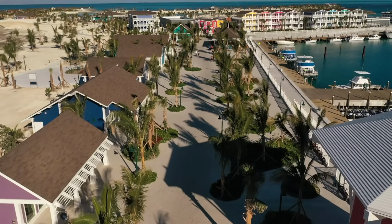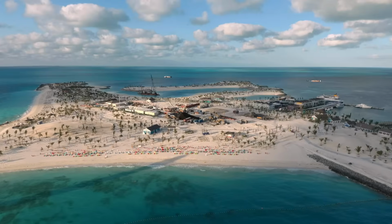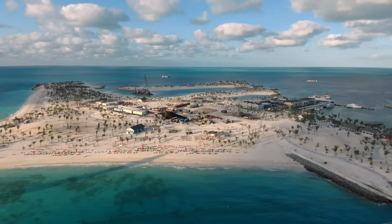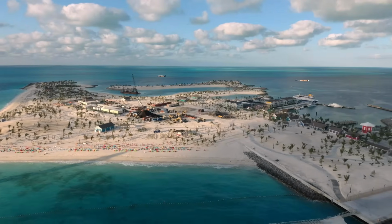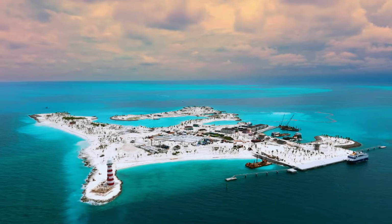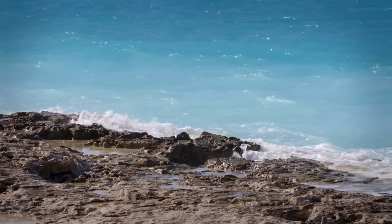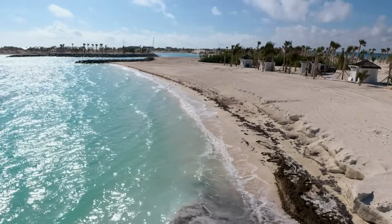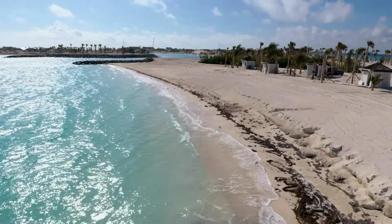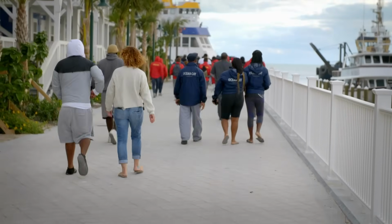The eight beaches will provide enough sand to accommodate more than 4,000 guests. But with just 48 hours left, there's still plenty that needs to be done. At just 95 acres, Ocean Cay is a small island, but it's still large enough to present some challenges. And with just two days until opening, the staff here are being put on a training drill to teach them how to search for and find a missing person.